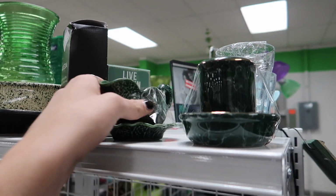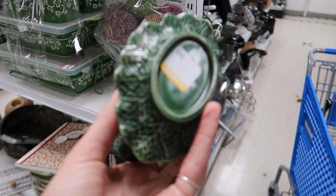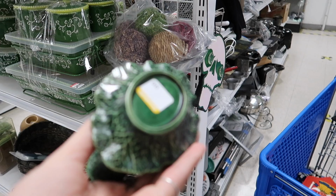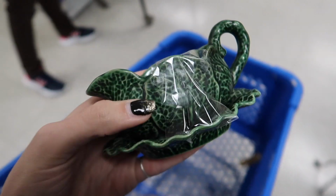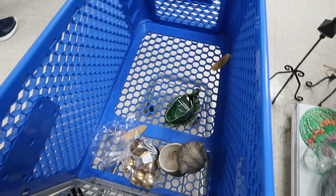Now, I did spot this piece. I believe it was likely Portugal. My mom collects this cookware, and so I did decide to grab this little piece here. My camera is not focusing because my main camera did die in the process of filming this video, so this is my backup camera. But I did grab that for her.